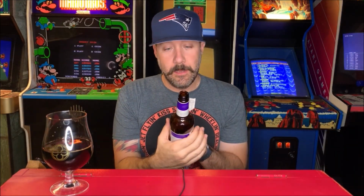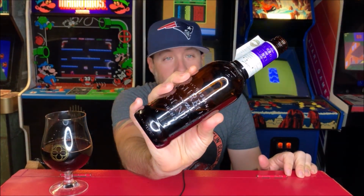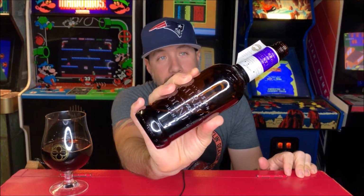So that's it. We'll leave it there. That's the 2015 vintage of Bourbon County Regal Rye. I think Nathan had this fresh and he was talking about purple Skittles. I definitely don't get that. So maybe that was much more forward when it was fresh, and it's kind of mellowed out with some age on it.